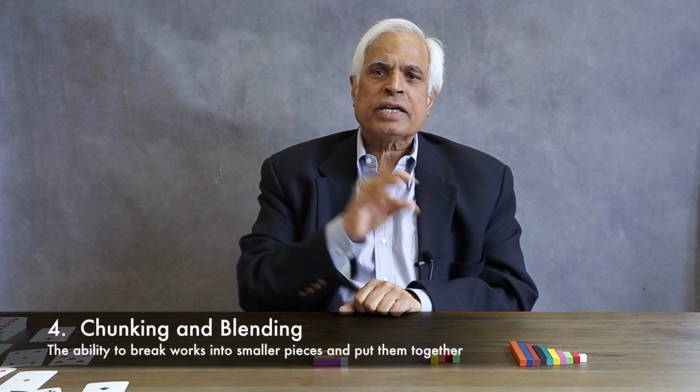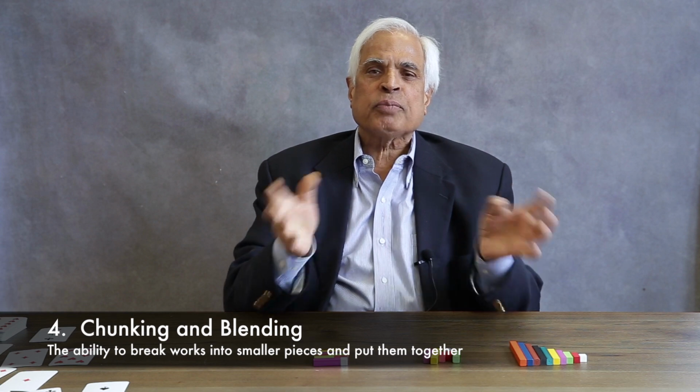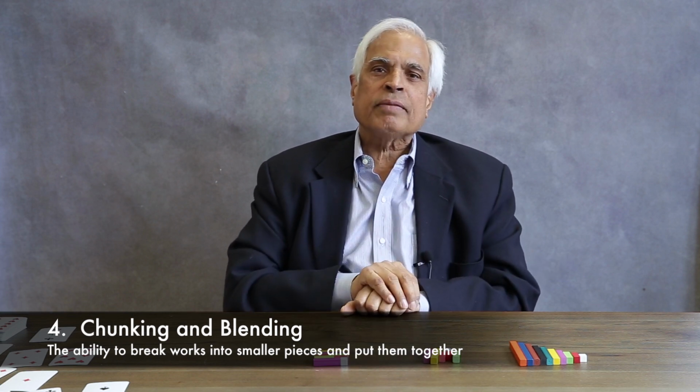When the child has good sight vocabulary and phonemic awareness, he or she acquires the word attack skills. That means breaking a word into its components and then putting it together. That means chunking and blending. When he sees a new word, chunk it into smaller pieces and then put it together. So these 4 elements are basic: alphabets, good sight vocabulary, phonemic awareness, and chunking and blending. Actually, chunking and blending is dependent on having sight vocabulary and phonemic awareness.